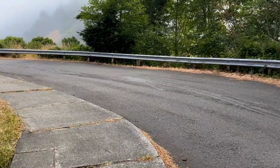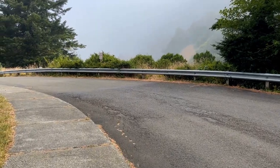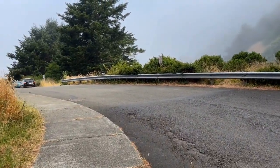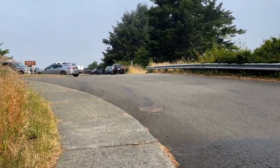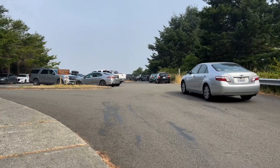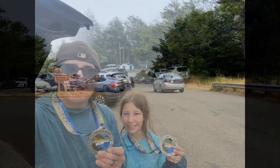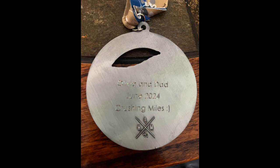You can park in this parking lot, so you can leave your car there for the few days. There's never really been any issues of break-ins, but you want to lock up and make sure your stuff is secure and out of view, just to be safe. And it's a pretty big parking lot. I mean, there's not a ton of parking spaces, but I think there's like 50. There's our medals there that we commemorated our hike with. And then there you go.